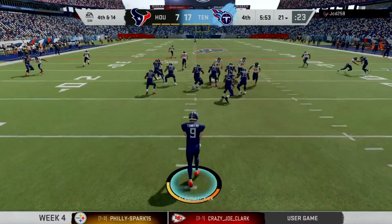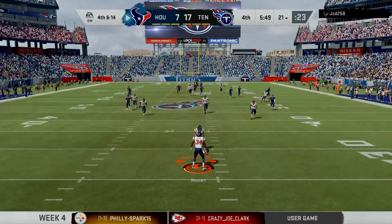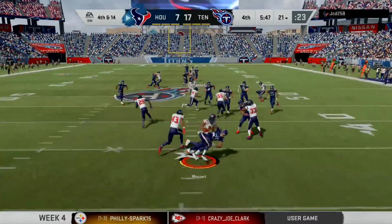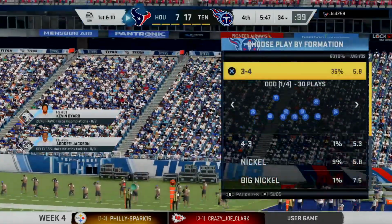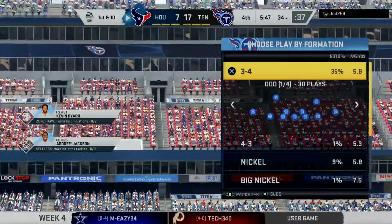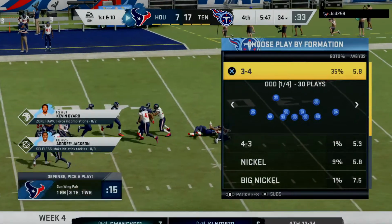Well, that play was the very definition of fast, quick, and in a hurry. Suddenly, he was there. Yeah, blink of an eye, that happened fast, and a big sack. We'll call that a 47-yard punt, a return of just 3. And the offense will take over with a new set of downs.